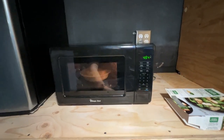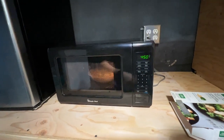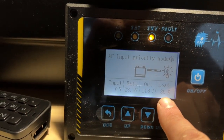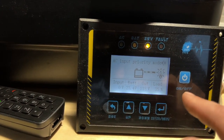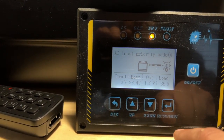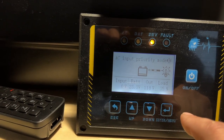Okay. Sounds like a microwave. Let's check the inverter again. Okay, we're at 35-36% load. I need to hook up a clamp ammeter and some other monitoring so I can actually tell more about the power, other than this arbitrary percentage that it's putting out. But yeah, seems like it's working.